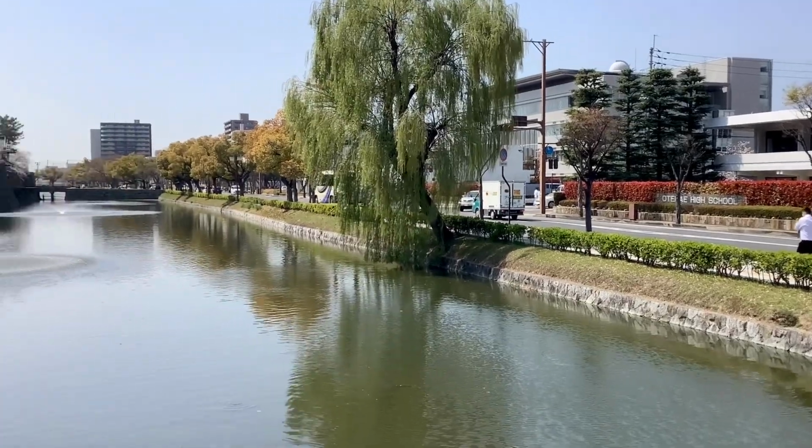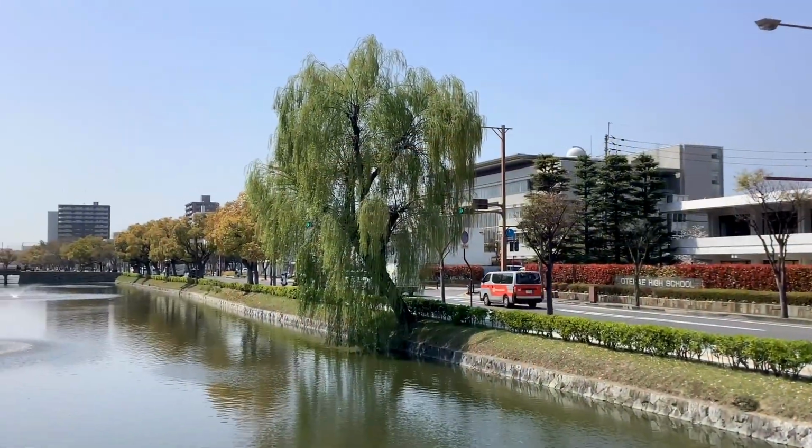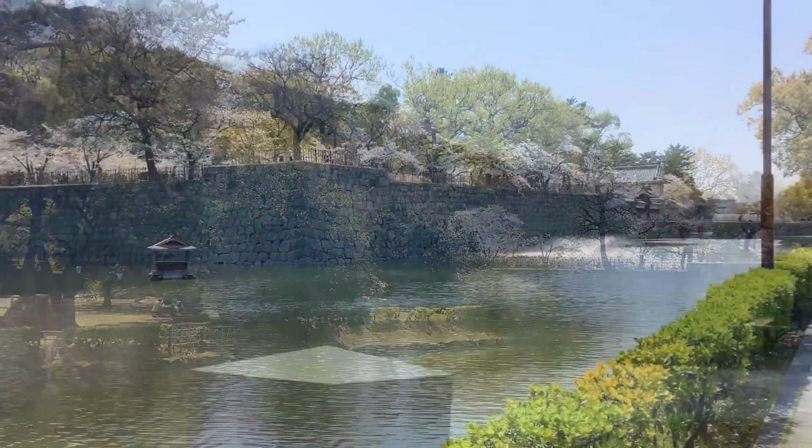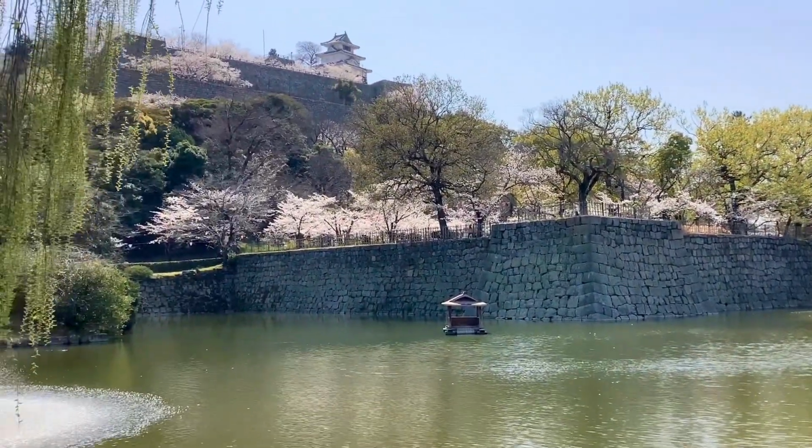I wish I could have stayed longer, but it was time for me to catch my bus to go back home. So I had to bid goodbye to the beautiful castle, all decked up with the cherry blossom flowers.